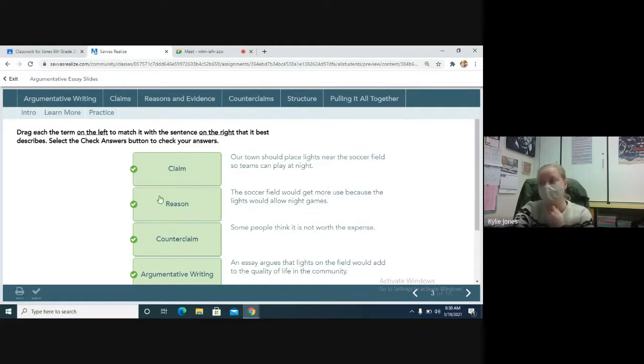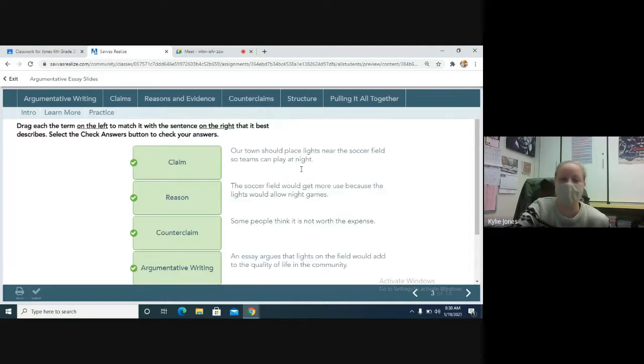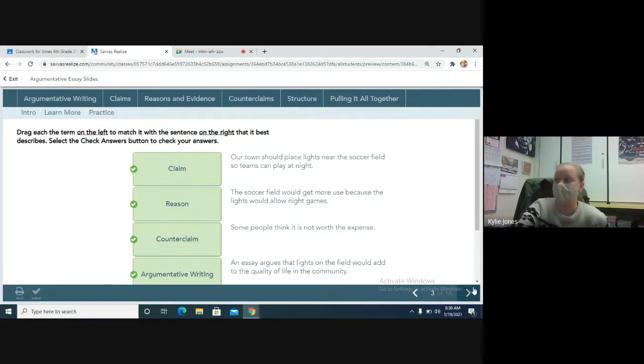After the reason, you state your evidence of why it should be there. So one third of people want it. And then the last thing that you write about is the counterclaim, the opposite side of it, to show, okay, yeah, but there is the other side, but mine's still correct, don't worry, okay? That's kind of how it goes. That's the order that we're going to go in when we actually write these, all right?